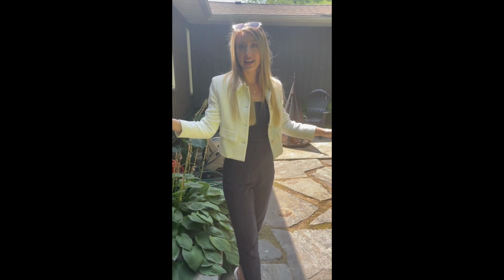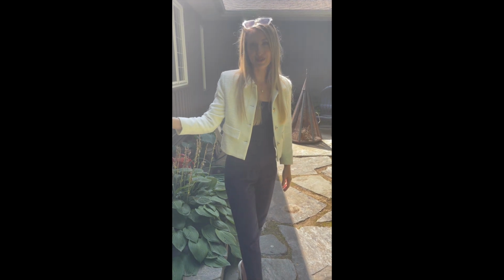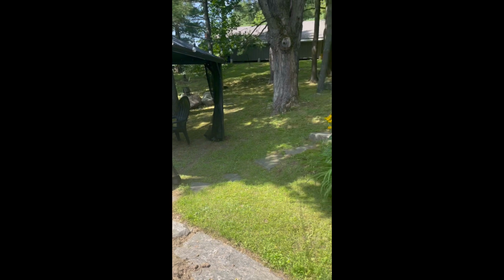You could also explore adding a hot tub back here. There's nothing not to love. The property is absolutely spectacular. So just wanted to mention that entrance to you.